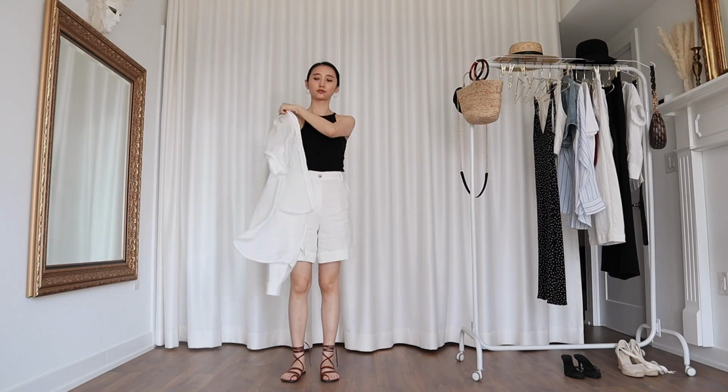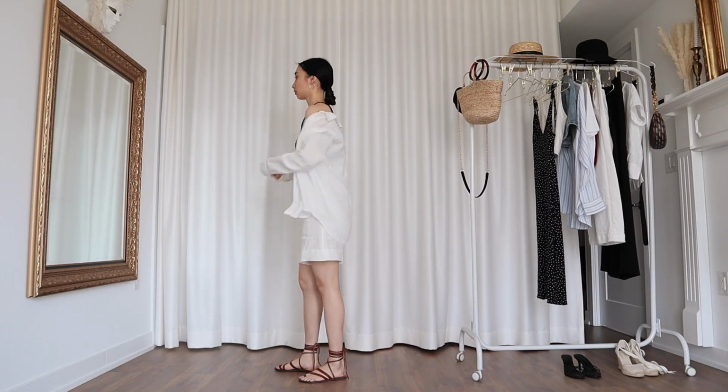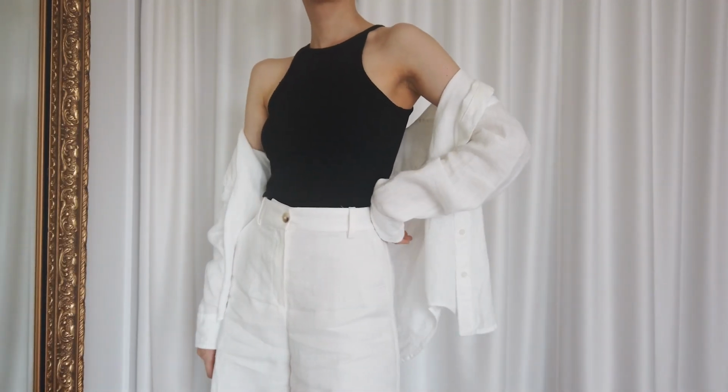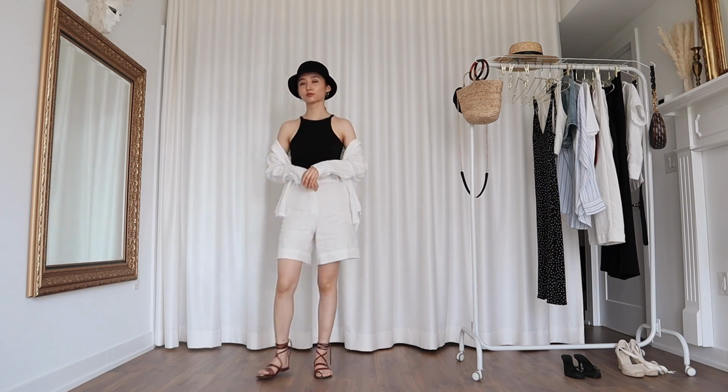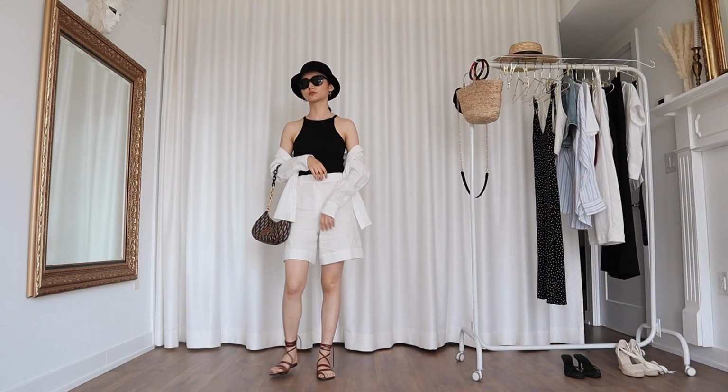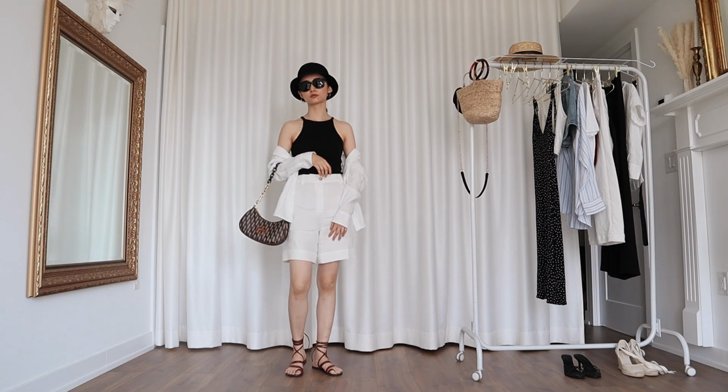Anywho, in case it gets chilly at night, I'll put on a white linen overshirt as well, but the key here is to not wear it properly, otherwise you're not cool. I'll also put on a bucket hat and a pair of black shades, the perfect combo for avoiding eye contact. Yeah, by day 3, I'm already tired of everyone here, so this look pretty much says, don't talk to me.